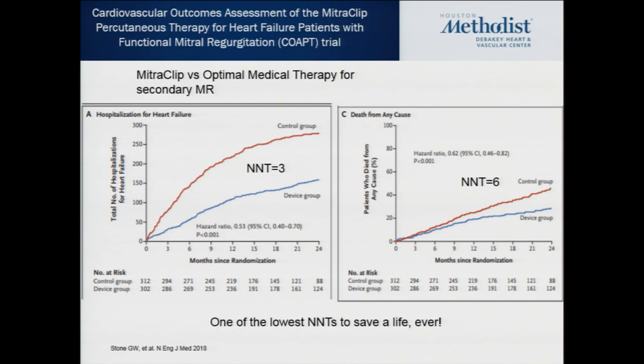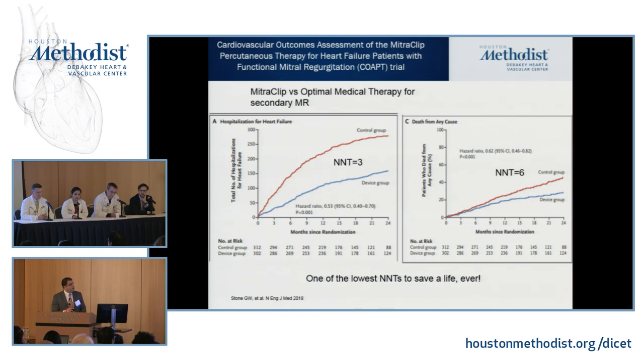In the first part of the graph here, we see the outcomes of patients for the hospitalization part. The curves are clearly evident, where in the control group, patients were hospitalized more often. And then here we have the mortality. In medicine in general, the number needed to treat is always high. This was a big discussion at AHA when it was released, that the number needed to treat for this therapy for both hospitalization and mortality was really low. You need to do three procedures to prevent hospitalization and six procedures to prevent a death with this therapy.